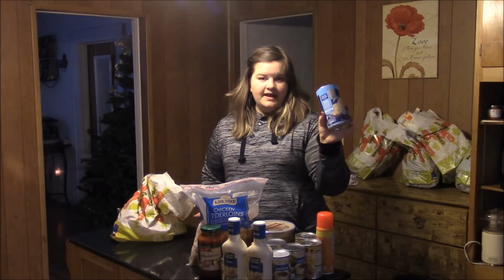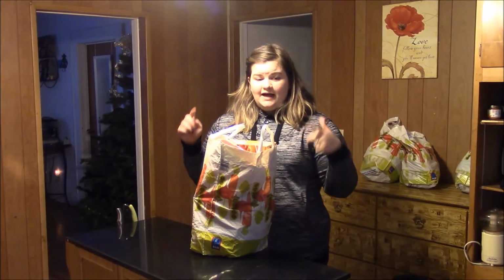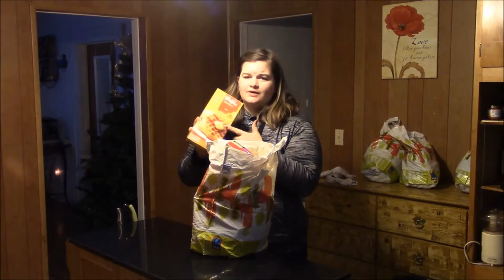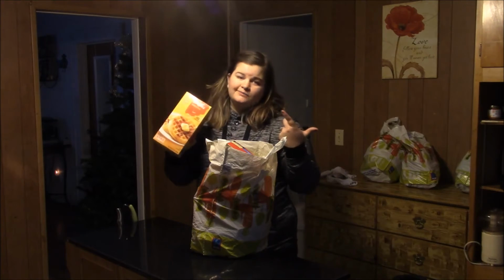And then we picked up a thing of jumbo buttermilk biscuits. I told you guys this was going to be a much bigger grocery haul. We have 4 more bags, including this one. So I went ahead and picked up some waffles. I was thinking the other day we hadn't had waffles in a really long time. They just sounded good. They looked good. I've had these ones before, so I had to get some waffles.